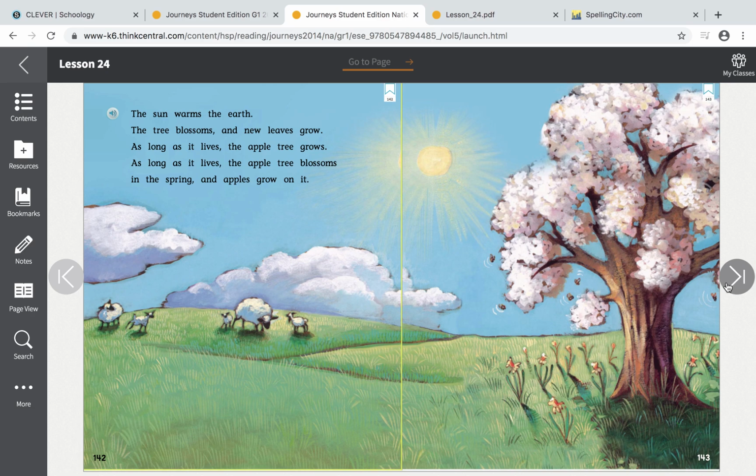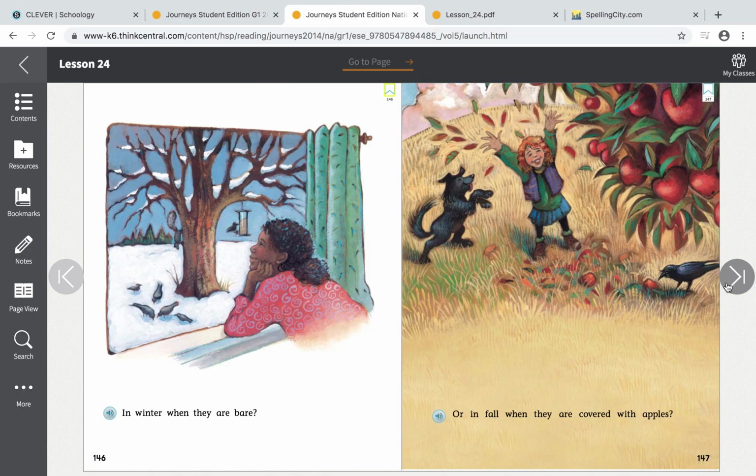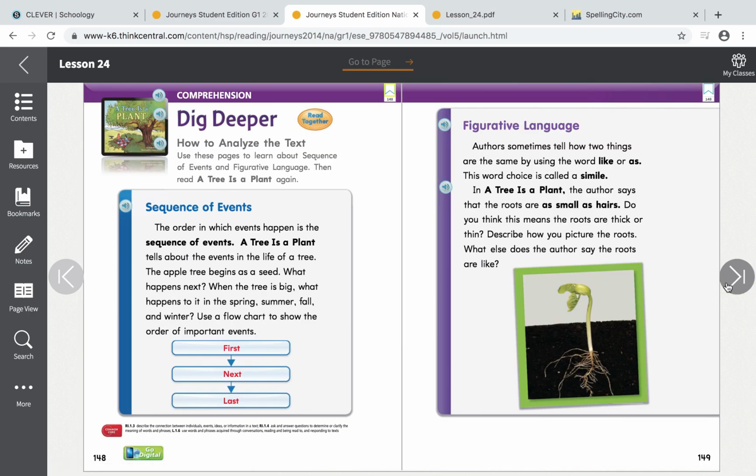In the spring, the apple tree blossoms and apples grow on it. When do you like apple trees best? In the spring when they are covered with blossoms? In the summer when they are covered with leaves? In the winter when they are bare? Or in the fall when they are covered with apples? The end.